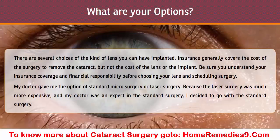There are several choices of the kind of lens you can have implanted. Insurance generally covers the cost of the surgery to remove the cataract, but not the cost of the lens or the implant. Be sure you understand your insurance coverage and financial responsibility before choosing your lens and scheduling surgery.